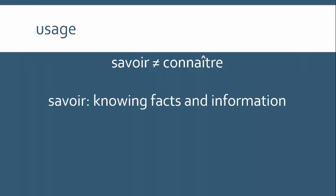Some people do have some problems using savoir because they're aware that connaître also means to know, but they're not the same. Savoir is all about knowing facts and information, whereas connaître is more about being familiar with things. For example, knowing people, knowing places, and knowing words. So I don't know the word is je ne connais pas le mot, not je ne sais pas le mot. That doesn't make any sense.